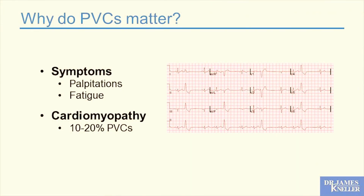So this is common. Here we see an ECG. Every third beat is a PVC. And I know people are seeing these all the time. This deserves a Holter monitor with a referral to EP. If the burden is high enough, we need to do something about that.